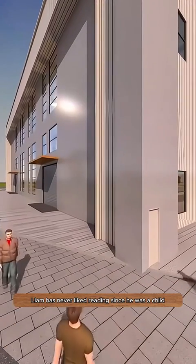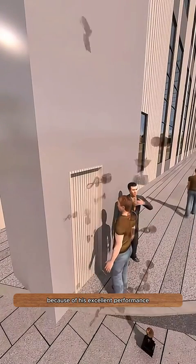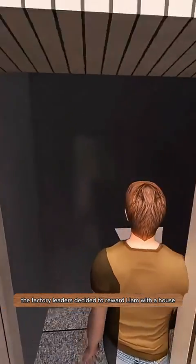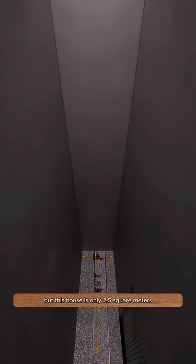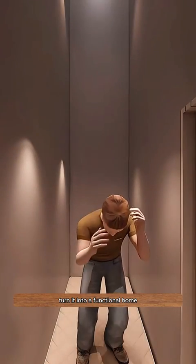Liam has never liked reading since he was a child, so he ended up working in a factory, drilling screws. Because of his excellent performance on the assembly line, the factory leaders decided to reward Liam with a house. But this house is only 2.5 square meters and can't even fit a normal bed. Now let's see how I can help him turn it into a functional home.